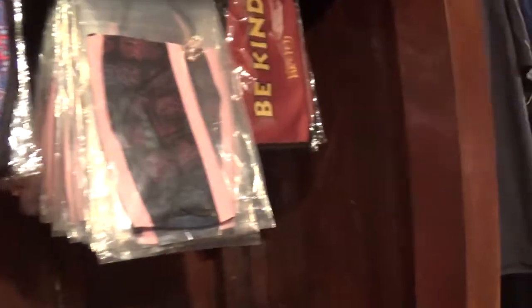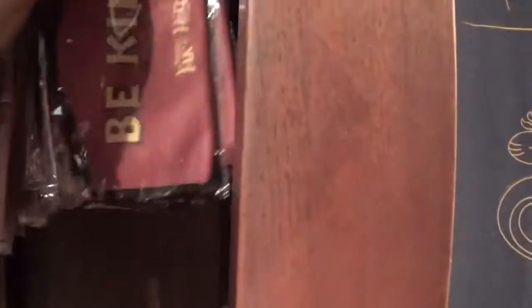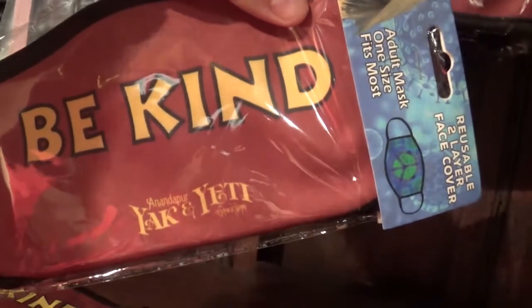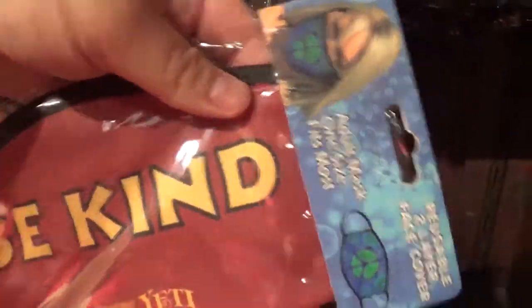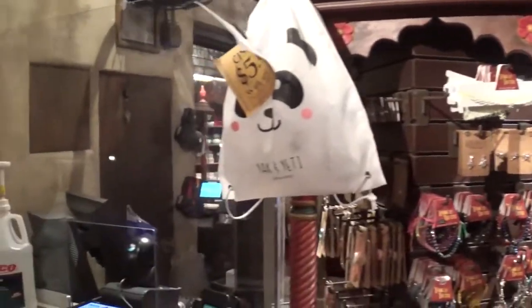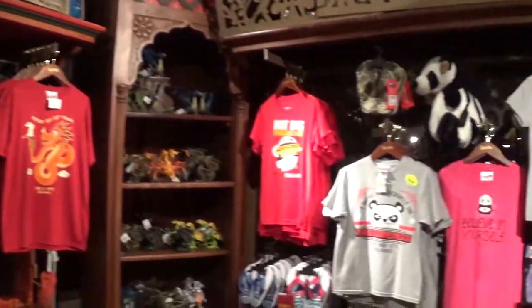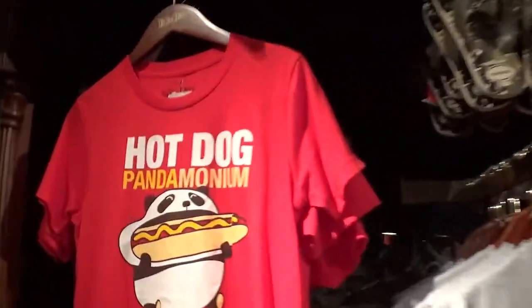Of course, they have lots of different face masks. Actually, they have a Yak and Yeti one. Be kind. I wonder how much one of these are. $8. I might buy myself one of these. I enjoy the restaurant so much. But they have some different kinds. But they have some necklaces too and things like that, earrings. Tote bags, $5 with any purchase.